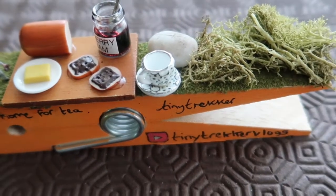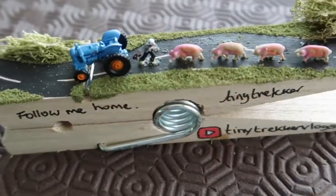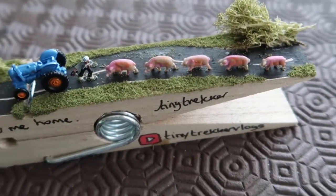This is my miniature artwork, guys, that I'm going to be putting up around the Malvern Hills. They are there now, so if you're watching this video, they should still be there. Go and take a look.